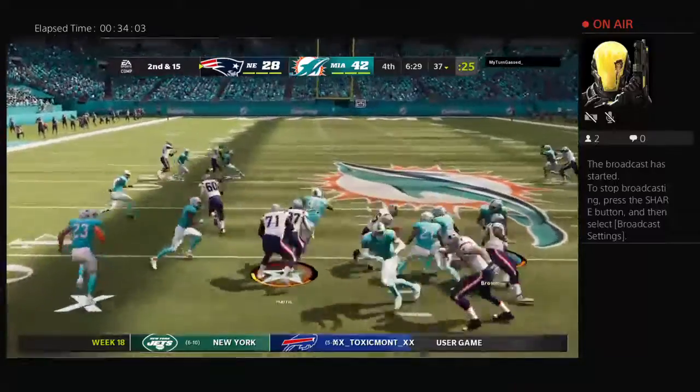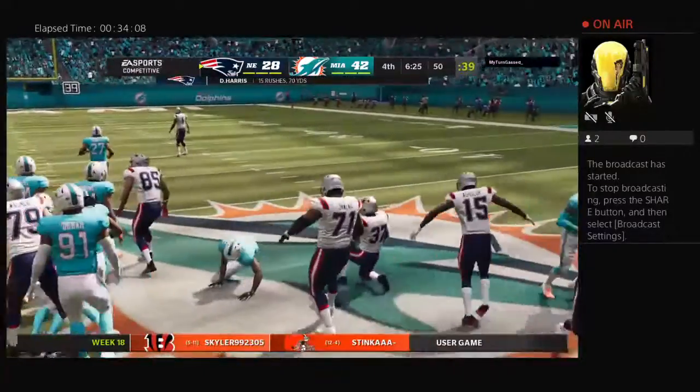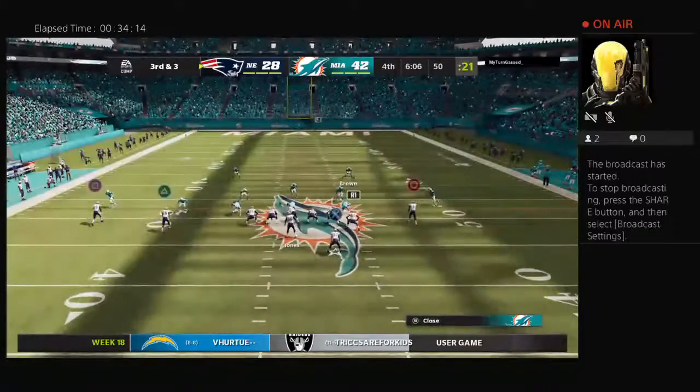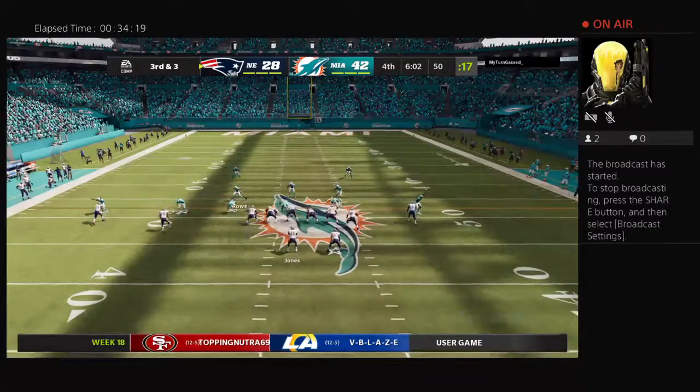On 2nd down, this is Harris. And he'll get it out to midfield. Looks like they'll spot it right at midfield at the 50. 70 yards rushing for him now in the ball game. New England on 3rd down. They're at 50%, 4 for 8. Here it's 3rd and 3.